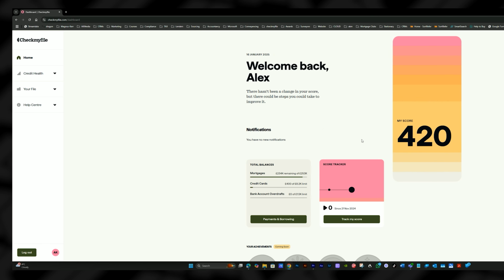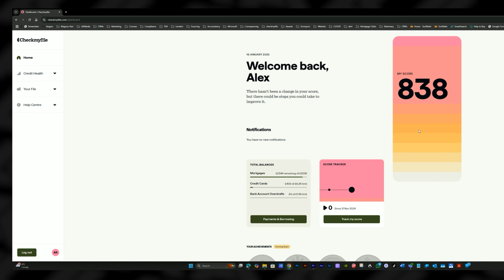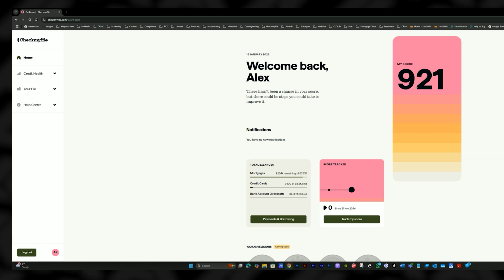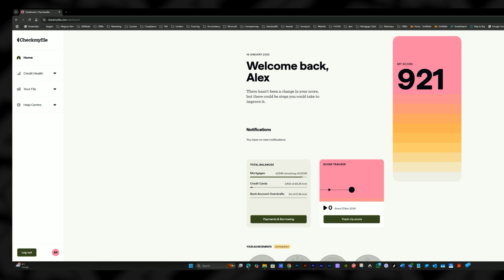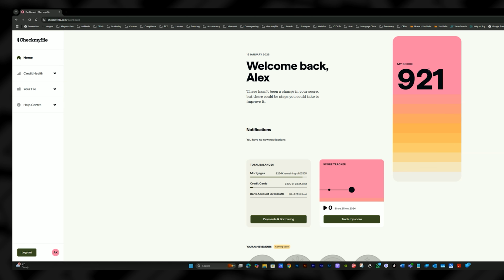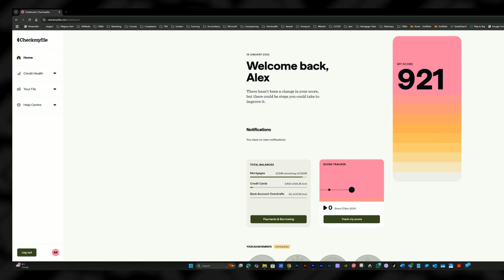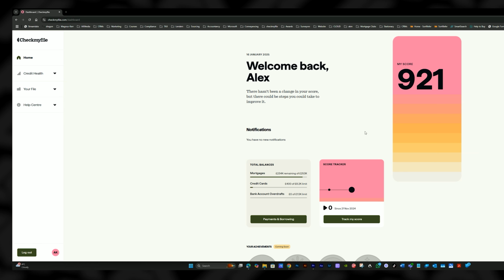When you log in, you will see your score on the right hand side. Now don't take too much notice of this score. Mortgage lenders are not looking at your score, they're looking at your history over the last 6 years. And your Experian, Equifax and TransUnion credit reports will be reflected on one report.